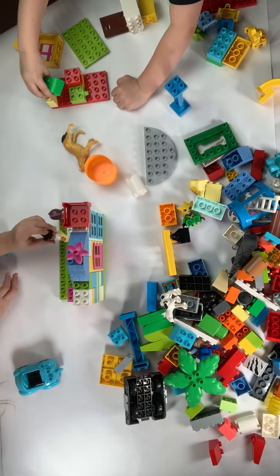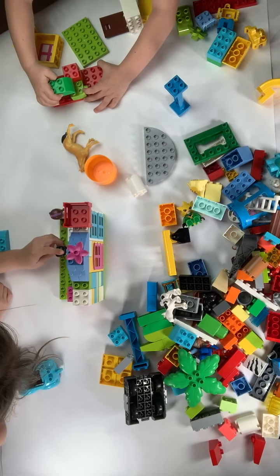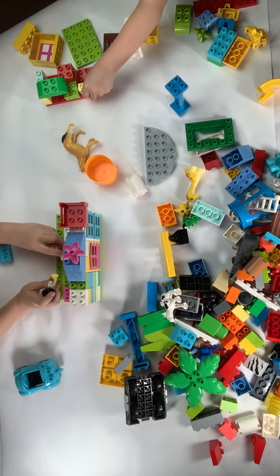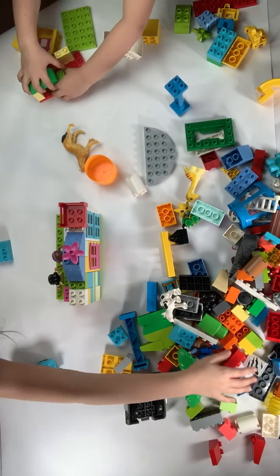You're still building your house, Nick? Yeah. Oh, it looks like a sun to do. Okay, so we have our family that's living in our house. So now we should probably make the yard.